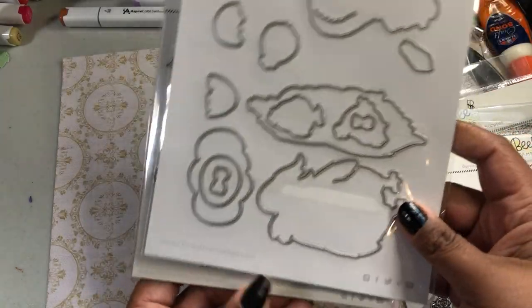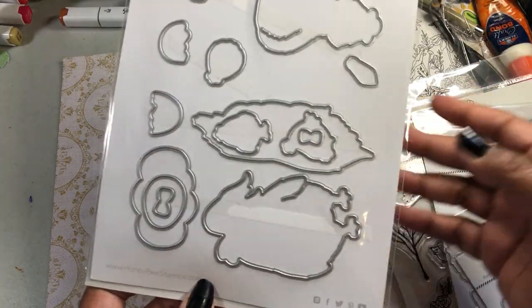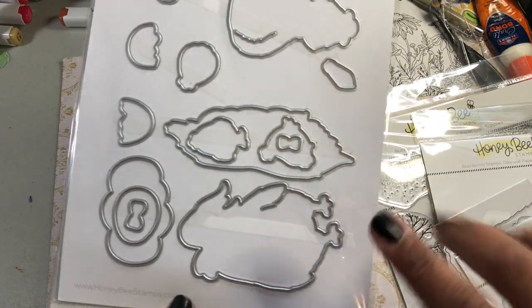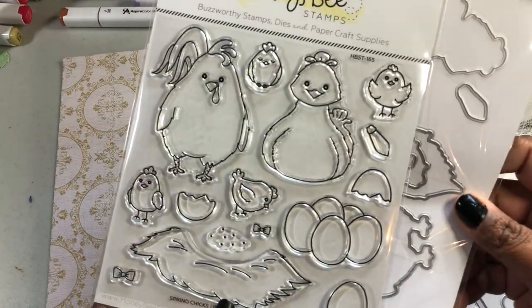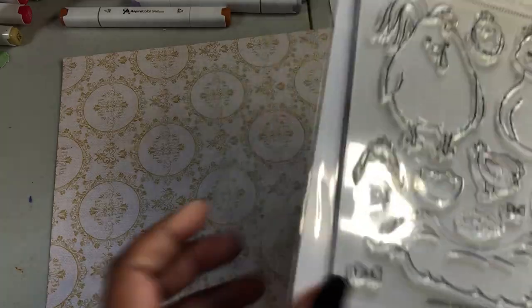And then, of course, we were getting the die to go with it. And I love Honeybee because they already have everything cut out for you. You don't have to cut it apart. And there's a die for everything on their page. So that's lovely. So I got that.